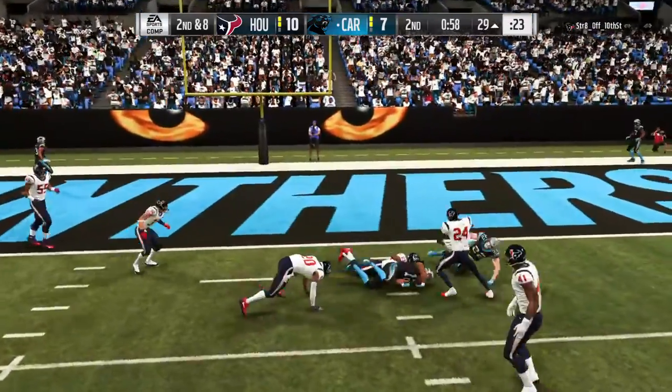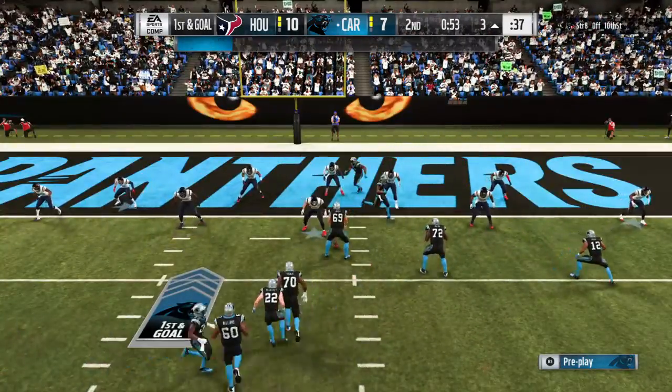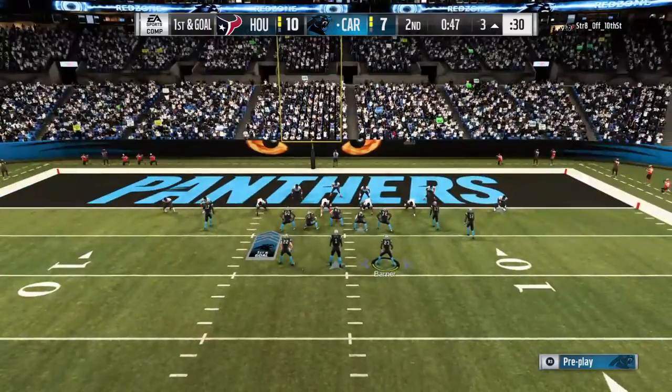He's got a man in the crossing route. That's more. And they will eventually get him down, but he's inside the 5 all the way to the 3. A good pickup there, 26 yards.